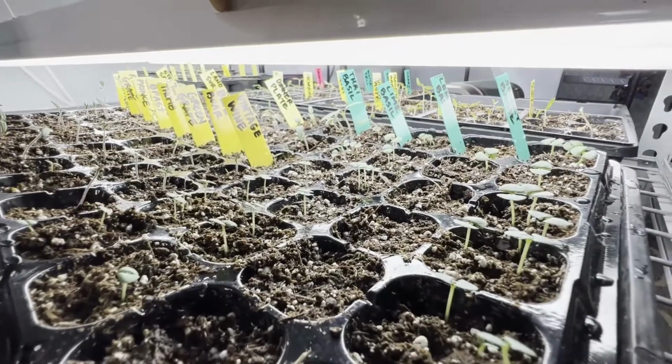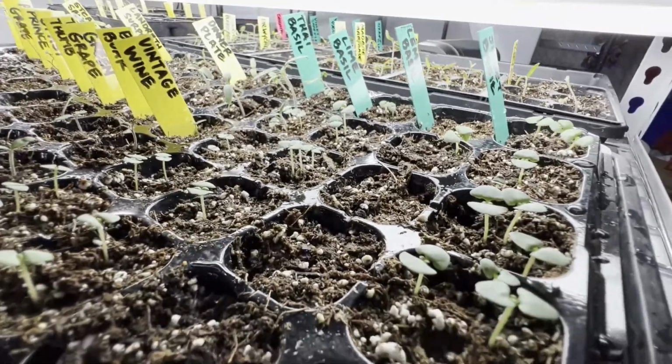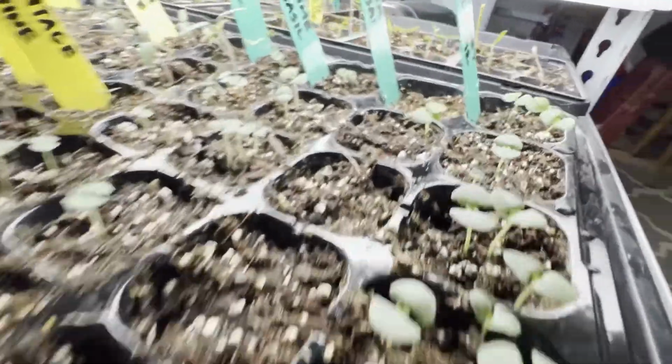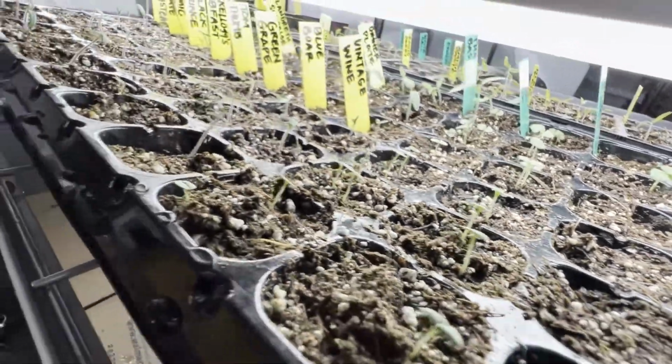So here are some more basil coming up. Look how cute they are. This is lemon, lime, Thai, and sweet. For some reason, I have a hard time with lemon basil. I've only got one sprouted so far, but let's hope that something else comes up. But my lime is doing pretty good, and so is everything else.